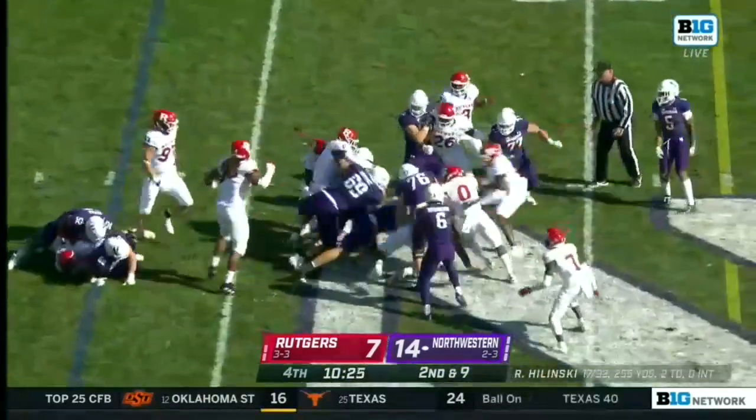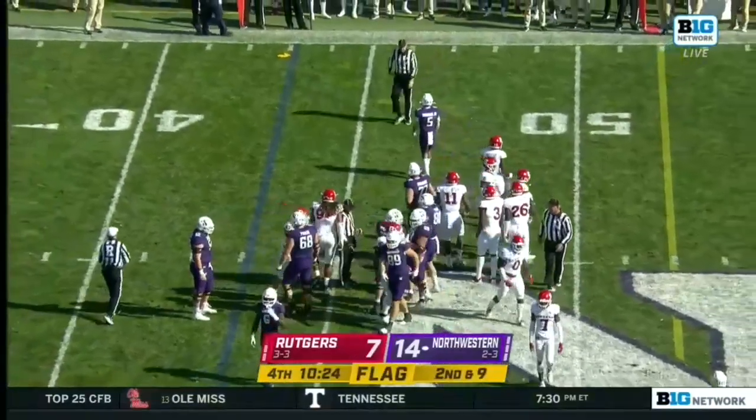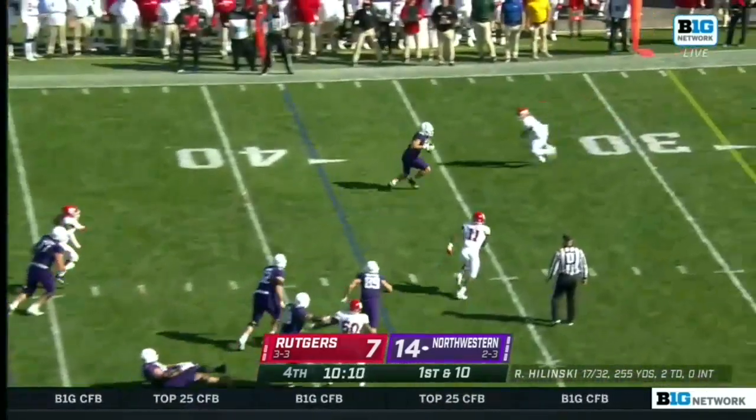And Hull looking for room. There just isn't a lot there. Marker is also down as well. Late one. That's a late one. Unsportsmanlike conduct that moves this drive another 15 yards down the field. Two big Rutgers penalties on the drive.